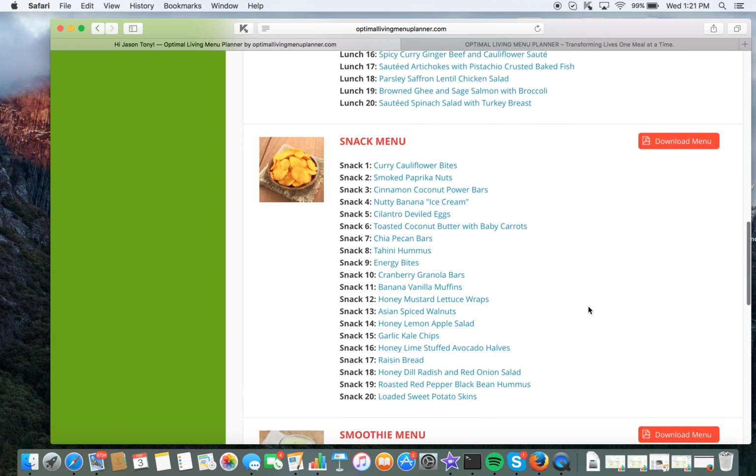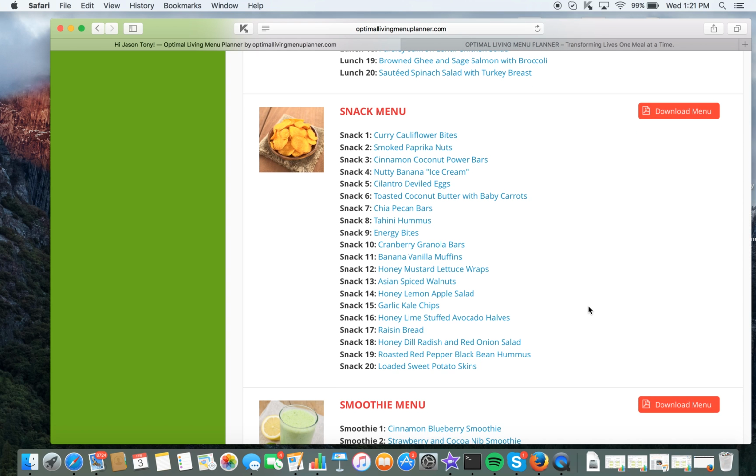Snack menu. People are getting pretty snacky around the Super Bowl, around different events. It's great to have these little snacks out there so they don't have to think they only have to wait to eat a salad at dinner. It's not just about salad.